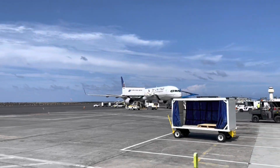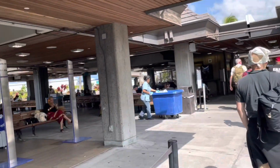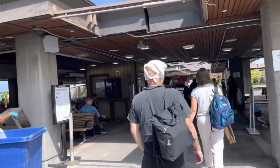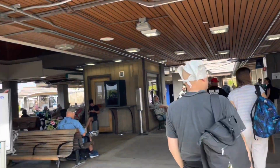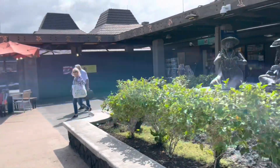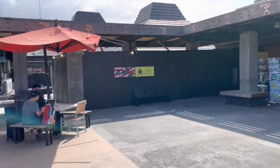Hey guys, and welcome back to EQ Planes, and today I'll be taking what was a pretty exciting trip for me on the Hawaiian Airlines 717 from Kona on the Big Island to Kahului on Maui. But before I get into talking about why I find the 717 to be such an exciting aircraft, let's take a look at what might be one of the most unique aircraft terminals that I've ever flown through.